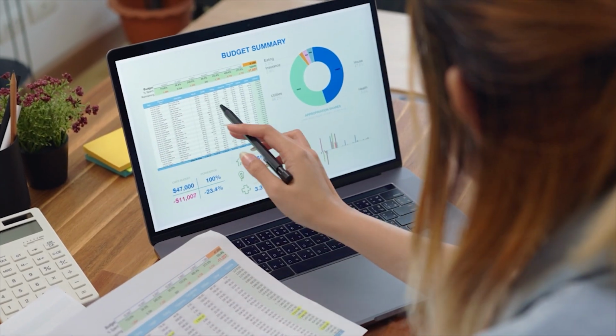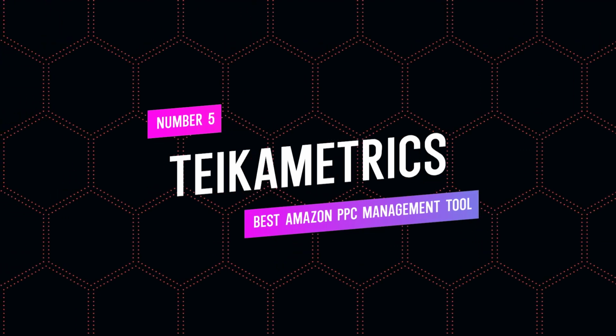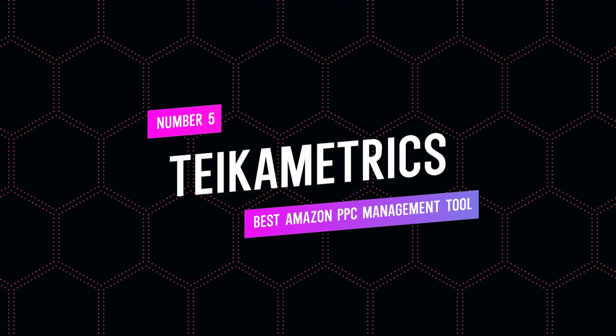Without further ado, here are the best tools to take your FBA business to the next level. Number 5. Teikametrics, Best Amazon PPC Management Tool.